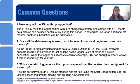Once all of the data memory has been used, can it be reset to 0 and begin again? So actually, one of the main advantages of the LT5GEO is being able to connect to LogTag Online. So while it has 16,032 available onboard recordings, it actually has more when you look at LogTag Online. So it's only really going to need that number of recordings for its longest sea freight journey outside of cell coverage. Because as soon as it is within cell coverage again, it's got access to LogTag Online, which has more than 1 million recordings available to you.